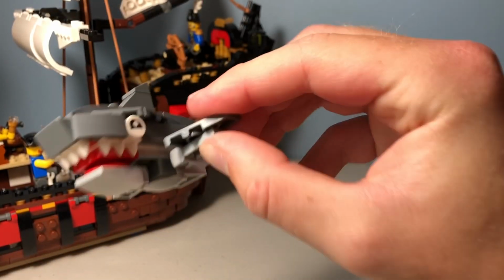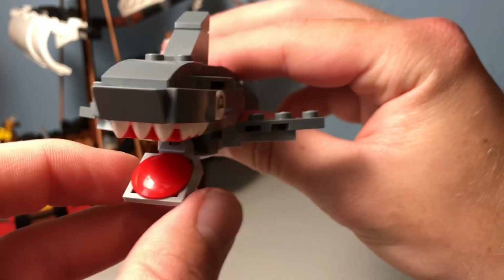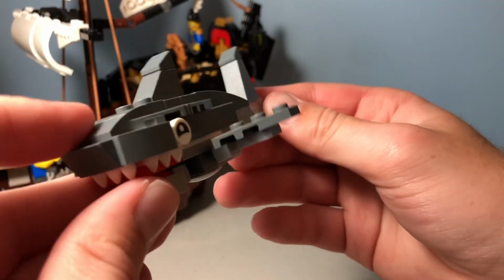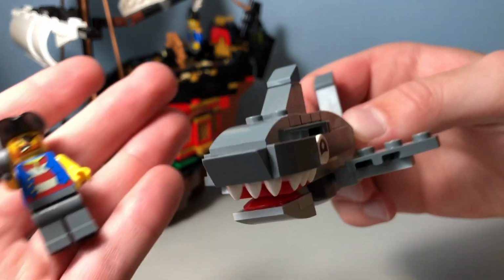Now, in my opinion, one of the coolest parts of this set actually is the shark that is included. It is an entirely brick-built shark. You do have the ability to move the jaw up and down here, as well as the tail fin. I really like this shark. I think it looks really cool and does what it needs to do. It also fits kind of to scale with a minifigure. You can see this is what a minifigure looks like next to it. It's pretty accurate, unlike some of the other sets.